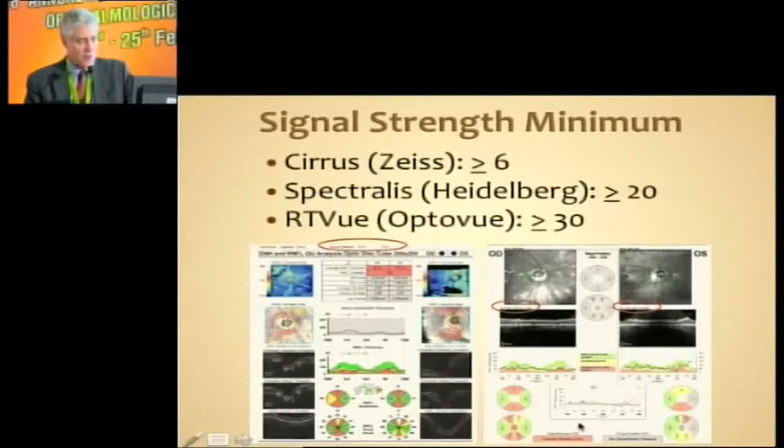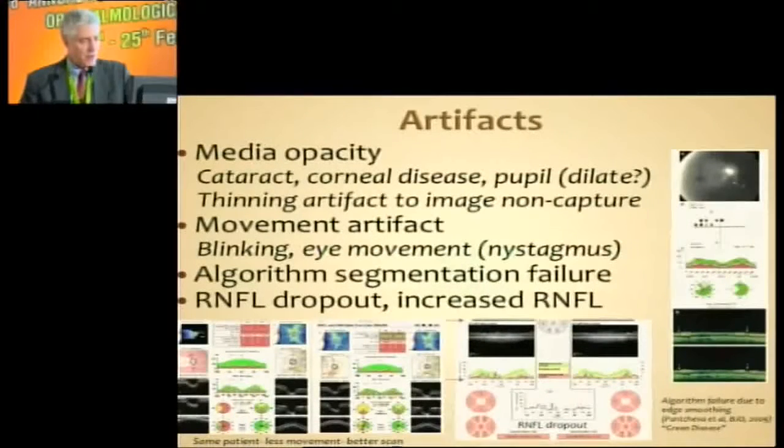But you can see, you start seeing nerve fiber layer analyses that are not really very reliable if you get these, where the quality of the scan is very low. So you have to get a good quality scan. There are several other artifacts to look out for. Media opacity is a very important one. That can be due to many things: cataracts, corneal disease, pupils may be too small.